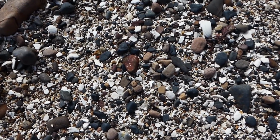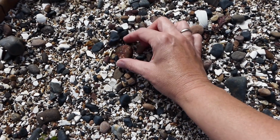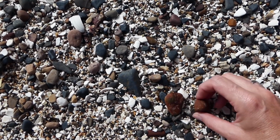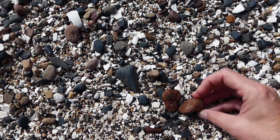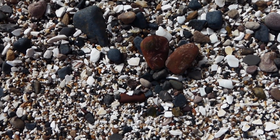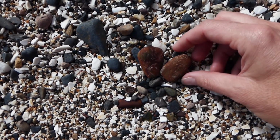I think I might have found two fossil rocks. It's this one. I put it next to the other one. It's right next to it. It's this one. I think they're like shell fragments inside here. Really nice. Different.